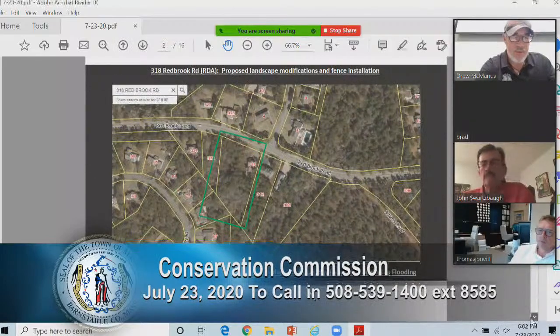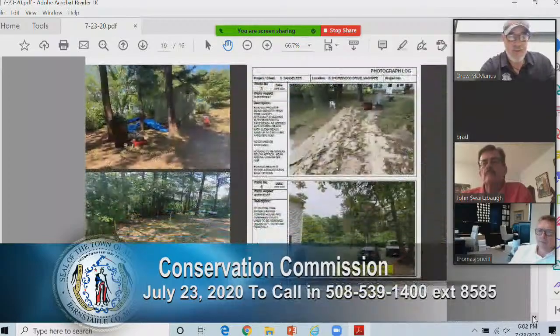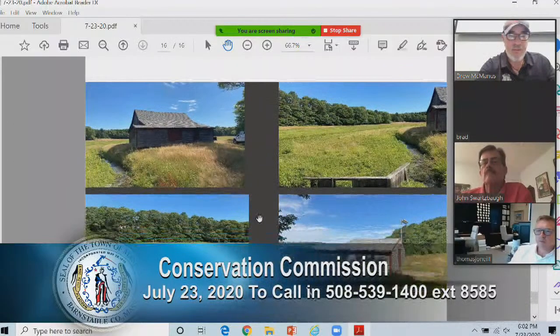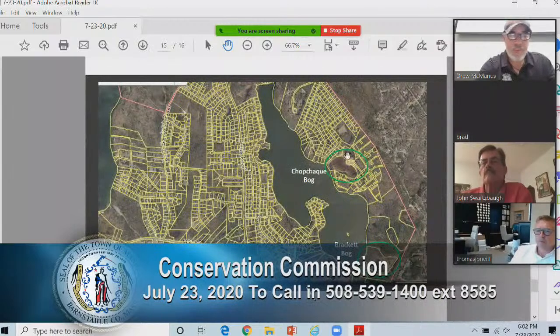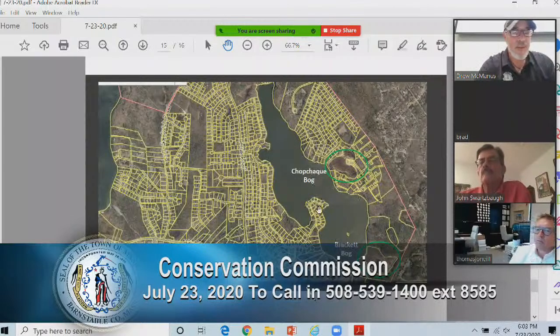I'm just going to scroll down to some photos for you all to see. Okay, there we go. So this is the Choptank Bog, which is associated with Santuit Pond. This was recently approved by the Community Preservation Act for funding to purchase this bog, and we're on the cusp of a purchase and sales agreement. It's a 7-acre bog and then about 11 acres total with some of the upland surrounding the bog.